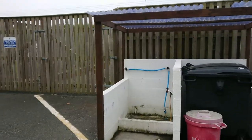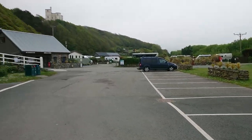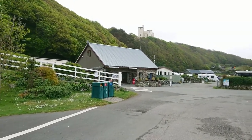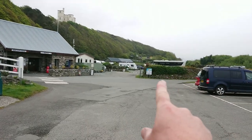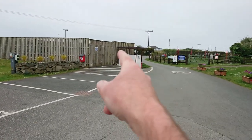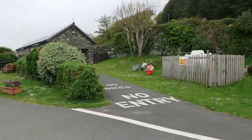There's lots of these around where you can empty stuff. Wash your dog. Shop and off license, which is handy. Very nice and pleasant in there. And that's reception. There's a field over there for tourers. Going along there. And then we're up there. There's a couple of fields along that path, a couple of fields up there. It's quite a nice site.